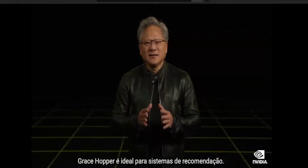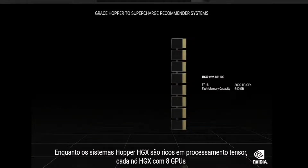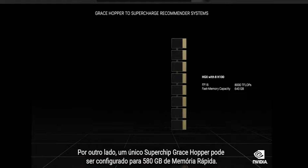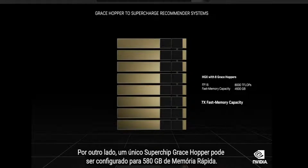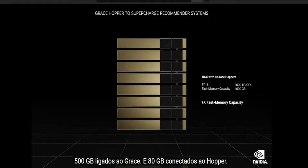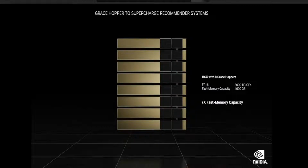Grace Hopper is ideally suited for recommender systems. Whereas Hopper HGX systems are rich in tensor processing, each HGX node with 8 GPUs is limited to 640 gigabytes of fast memory. On the other hand, a single Grace Hopper superchip can be configured for 580 gigabytes of fast memory, 500 gigabytes connected to Grace, and 80 gigabytes connected to Hopper. The two chips are connected by a super fast chip-to-chip NVLink.